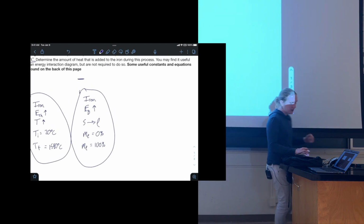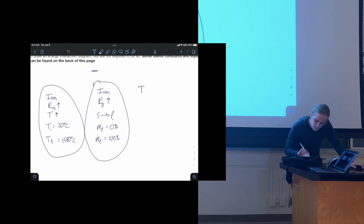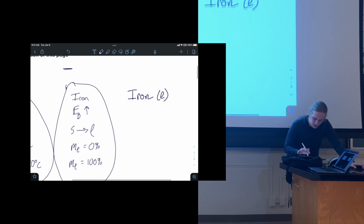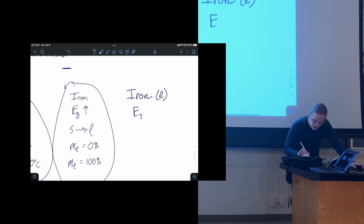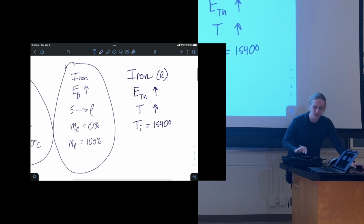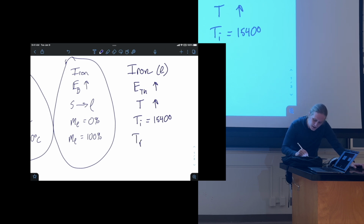And so now we just have another thermal energy bubble. The only difference between this thermal energy bubble and the one that came before is that we're now talking about liquid iron. So I'm just going to put in parentheses right here that we're now talking about the liquid. That's an L. Sorry, it's not a particularly great L, but that is an L. It stands for liquid. Its thermal energy is increasing because its temperature is increasing, and its initial temperature is 1,540 degrees Celsius. Once it finishes the phase change, it's still at that melting point temperature. And then the final temperature is just the final temperature of the system, 1,650 degrees Celsius.